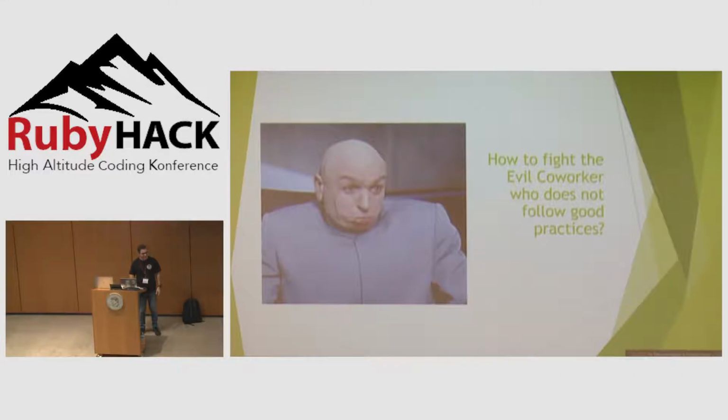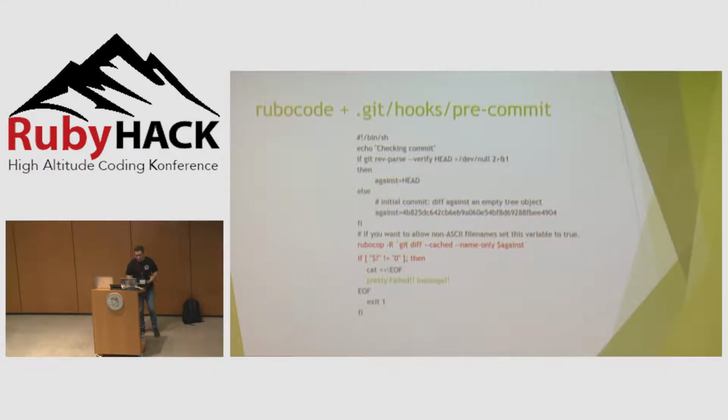So I just added a git pre-commit hook, calling rubocop to check every file that was changed. And if rubocop doesn't like it, it's not committed, just like that. I think this is too small to read, or it's okay. So the only important part in this code is the red one. The rest is just how you find which files were changed in this commit. And this is a really simple bash script.